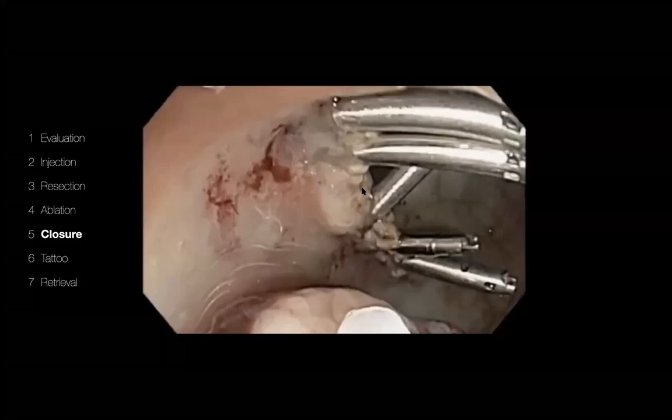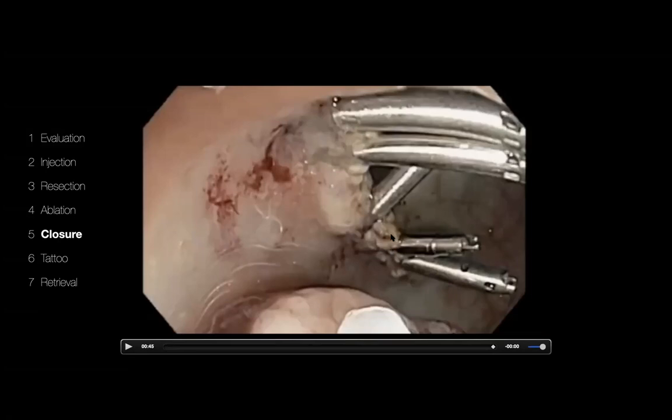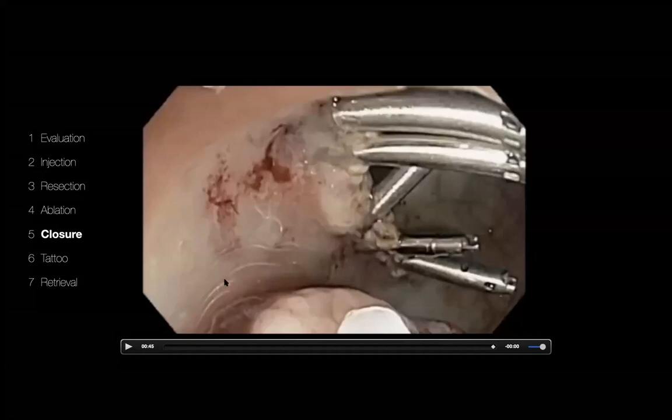The other point is when you want to close a defect, as you can see here with the clips, you don't see any gap between the two blades of the clip. That's what you need to do to apply a clip. If you have a gap, it is more like a cosmetic application, and that clip is going to fall off very quickly. Second, it will not have the mechanical tamponade effect that you want. So you want to apply the clip so that both blades oppose and grasp the tissue very deep. That is one thing to keep in mind.